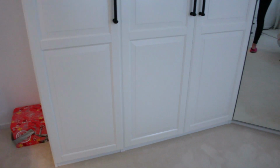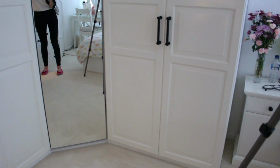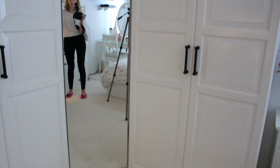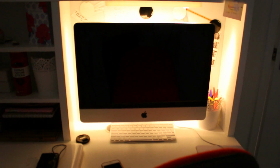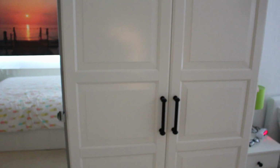This whole wardrobe unit together is from IKEA, as I've said many times, and it was about £900, I think, for the whole thing, including the baskets, the drawers, the pull-out thingies, the jewellery drawer, the lights. All of it was about £900. And also, this reminds me, talking about the lights, I also have under my desk this little light, so this turns on like so and lights up this whole desk area, which is really handy when I'm editing till really late at night.